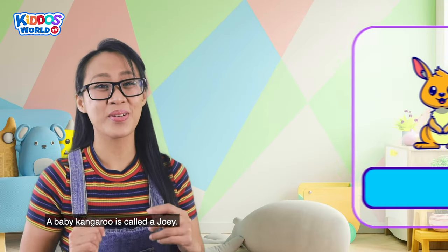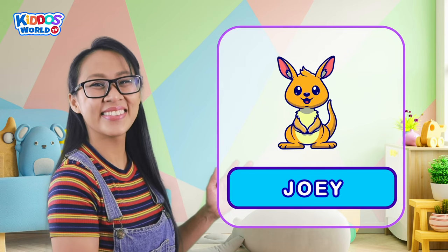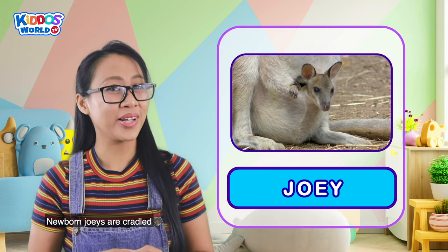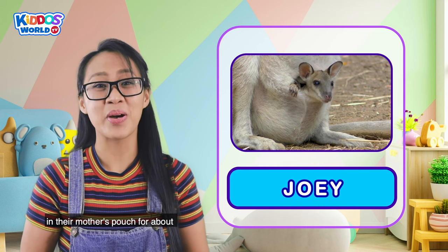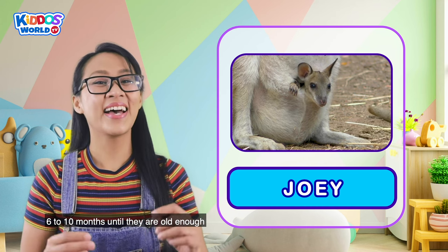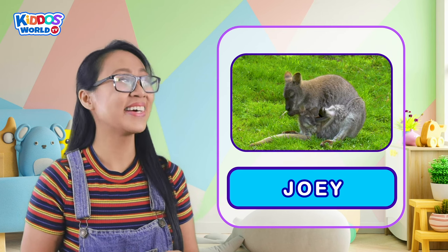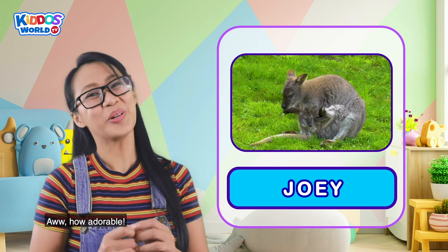Baby kangaroo is called a joey. Newborn joeys are cradled in their mother's pouch for about 6 to 10 months until they are old enough to leap around on their own. Aww, how adorable!